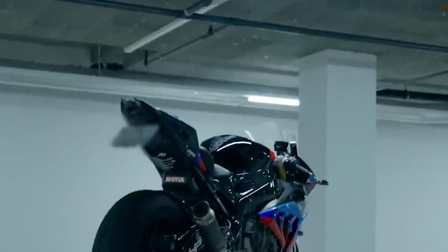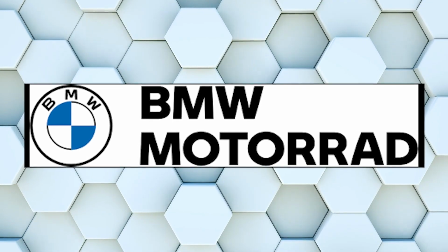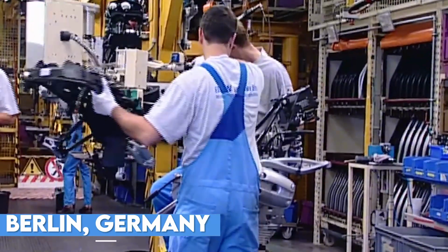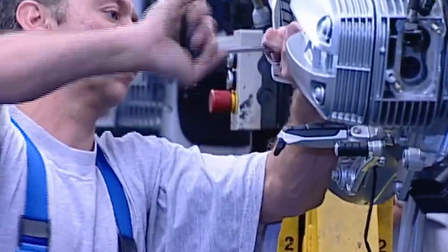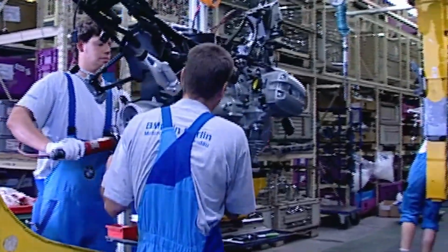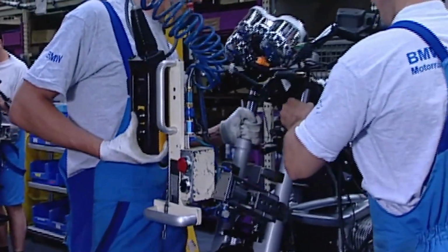The BMW S1000RR is a high-performance sport bike manufactured by BMW Motorrad, the motorcycle division of BMW. The factory where the S1000RR is produced is located in Berlin, Germany, and it is one of the most modern and technologically advanced motorcycle factories in the world. The bike goes through various stages before it's released into the hands of the owner. The BMW factory in Berlin is a state-of-the-art facility where cutting-edge technology and skilled craftsmanship come together to produce some of the world's most iconic motorcycles.